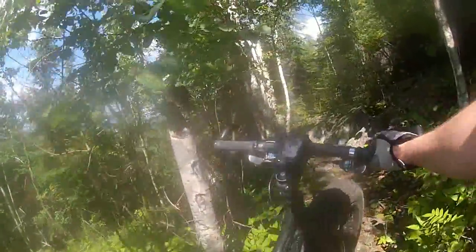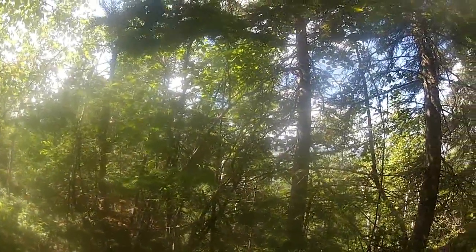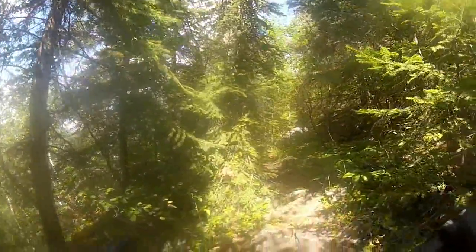Okay, so here it gets unrideable. So yeah, if this all gets covered nicely with snow, fill in all these gaps between these rocks and snowshoe it in, this will be rideable in the winter time.